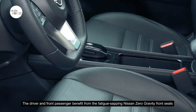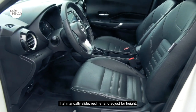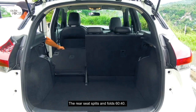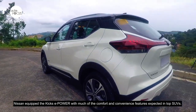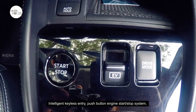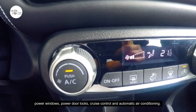The driver and front passenger benefit from the fatigue-sapping Nissan zero-gravity front seats that manually slide, recline, and adjust for height. The rear seat splits and folds 60-40. Nissan equipped the Kicks e-Power with much of the comfort and convenient features expected in top SUVs. Intelligent keyless entry, push-button engine start-stop system, power windows, power door locks, cruise control, and automatic air conditioning.